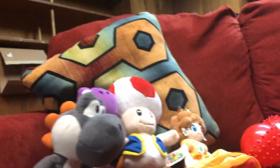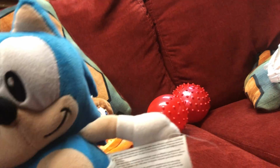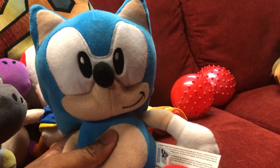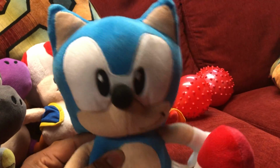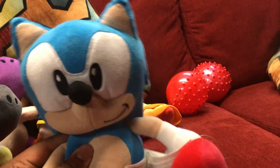All right, this is the Sonic plush that we use. You know, trying on time. I'm not gonna do the voice. My voice is kind of out. Yeah, we got this near the fall time, about September of 2020. Nice, standard, nice plush.